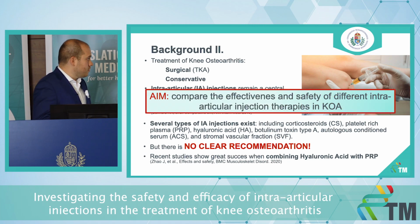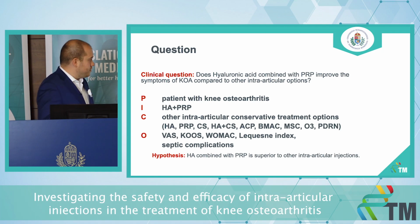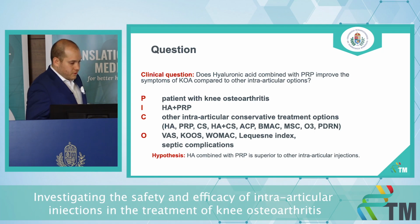So our aim was to compare all these different types of injections. Also, we use the PICO framework just as before. We are investigating patients with knee osteoarthritis, and we want to compare the treatment of PRP combined with hyaluronic acid to the other intra-articular injections. The outcomes are going to be mainly clinical scores. So our hypothesis was that PRP combined with hyaluronic acid will be superior to the other options.